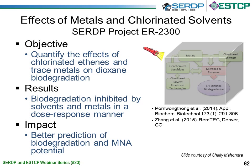And so this knowledge is really important because it allows us to take a number of different lines of evidence to say whether we have MNA. We can use the gene probes to say whether the bacteria are there, and we can use environmental indicators such as this to say whether the environmental conditions are correct or appropriate for degradation of dioxane.